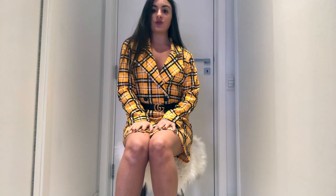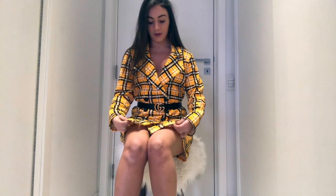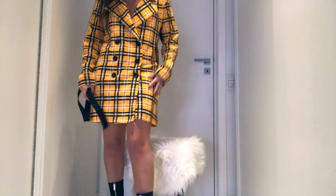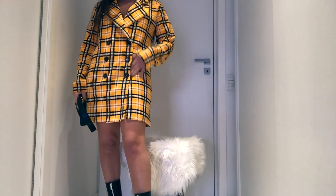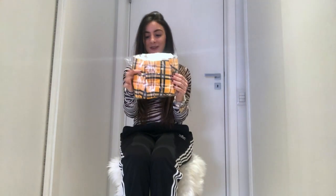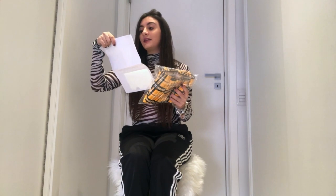And size 8 is quite good for me, because maybe size 6 would have been too short, and no, I prefer it a bit long. And I hope you like it styled like this. I'll show you how it is without the belt. It's like a normal blazer, but longer, of course. So cute.